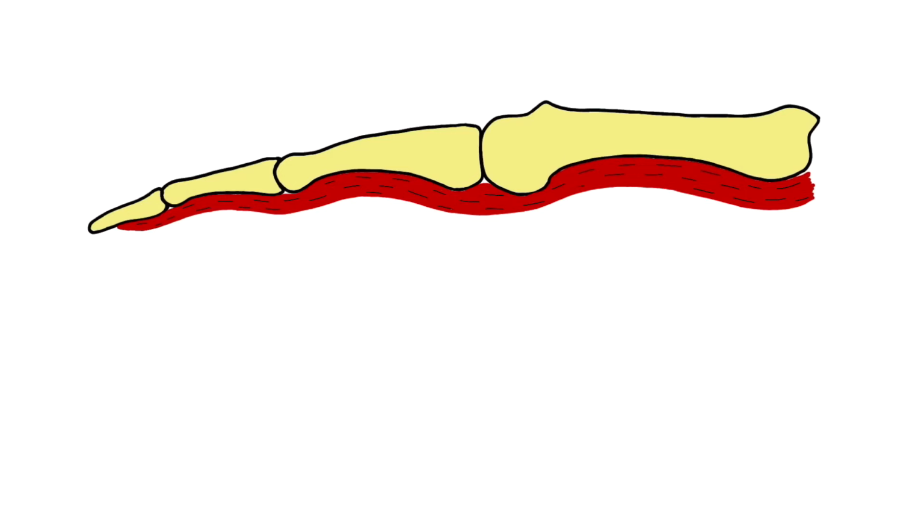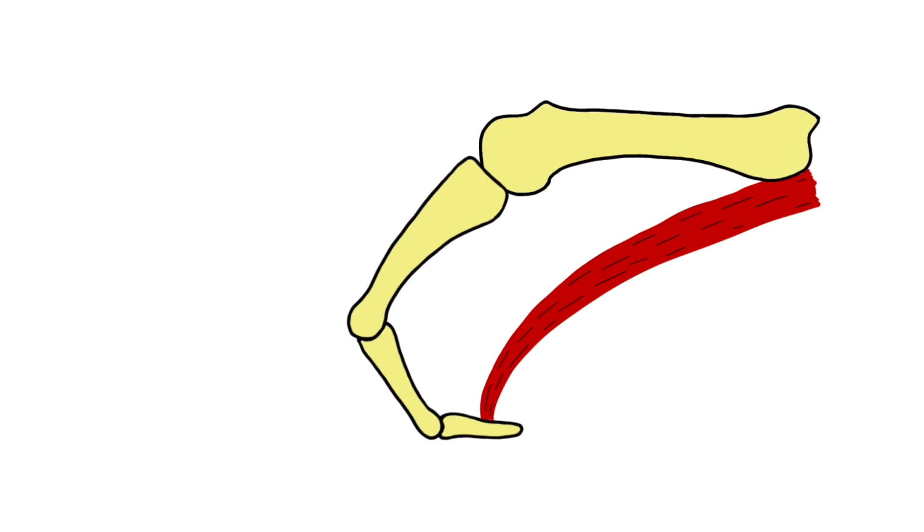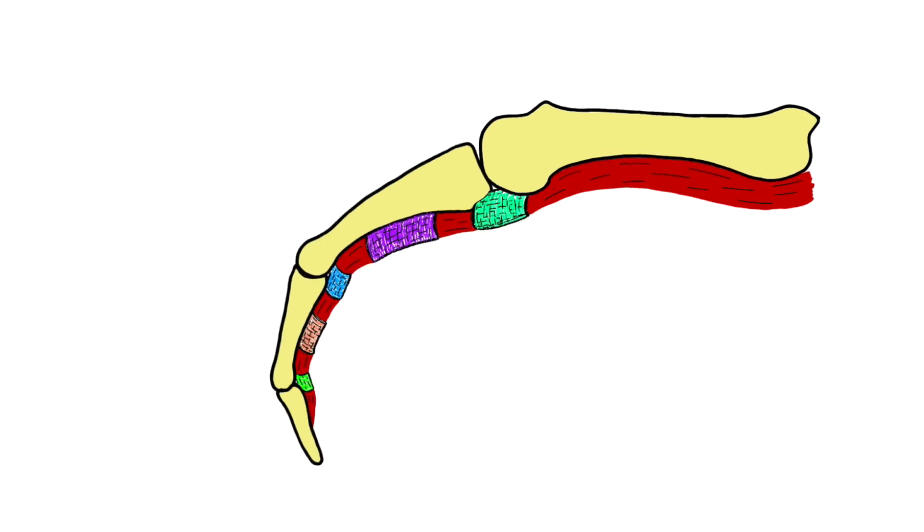Now the tendon is anchored to the joints by a series of pulleys, of which there are 5 main ones, which we call the A1, A2, A3, A4 and A5 pulleys. Without these pulleys, the tendon would take the shortest route and would bowstring when pulled by the muscle. The pulleys stop this from happening and allow the finger to bend smoothly. At least that's what should happen in a normal finger.